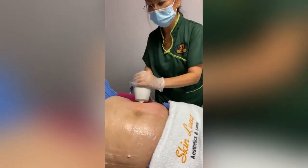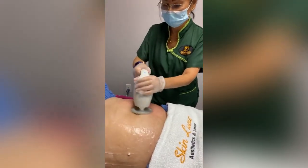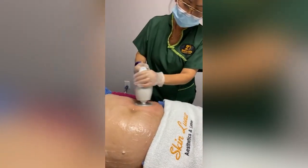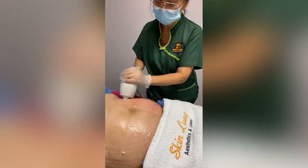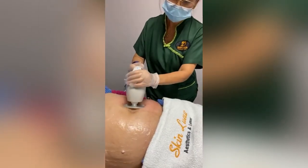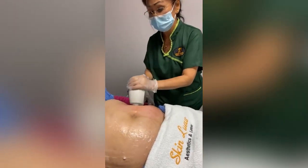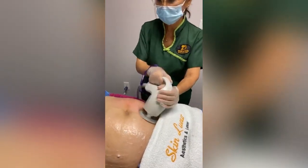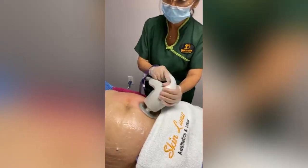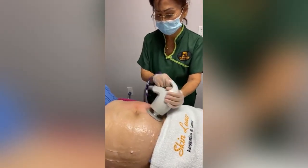There are very few risks involved in this treatment, and it is painless, like I've said before. You will feel a mild heat. And this is a less invasive treatment as well. A lot of people wonder how many treatments you'd need. We recommend at least 6 for maximum results.